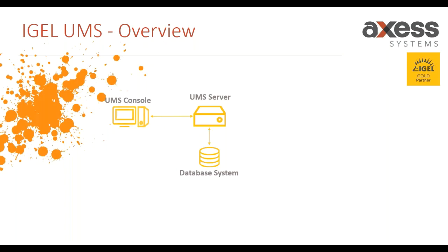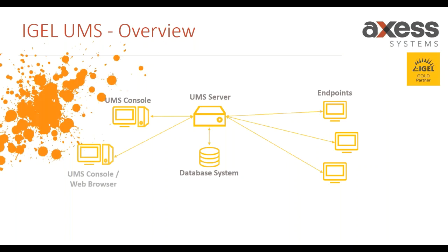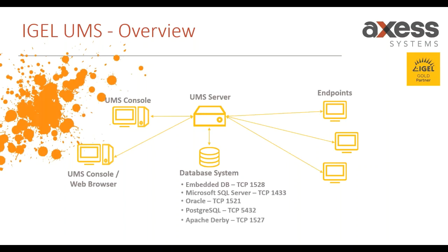You get the UMS server with an embedded database. You have the option to either utilize the server that it's on to manage it, or you can utilize a console which can be installed on another computer and obviously manage the particular endpoints. You can also utilize a web browser to access the management suites. With the embedded database that comes with the installation of UMS, there are some ports that are required. However, you're not stuck to utilizing an embedded database. You can either use an external database, SQL, Oracle. It's completely up to you.